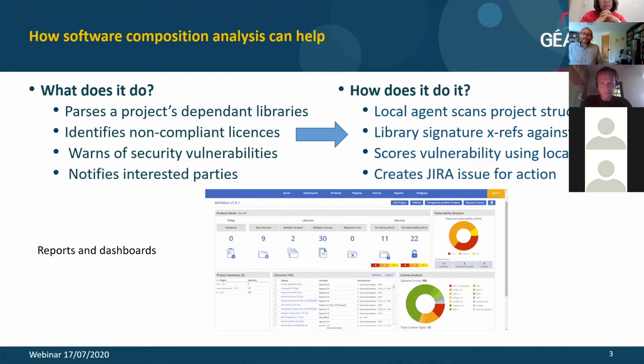Well, it's relatively simple. An agent, a Java application, is downloaded locally and it scans the project structure. It generates a hash of the file and it uses this hash to identify the library in a set of databases that WhiteSource maintain. So actually no code leaves the premises. There's no direct code comparison. The comparison is just done between the hash and hashes in a database.